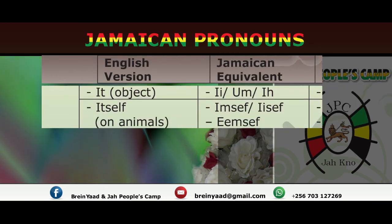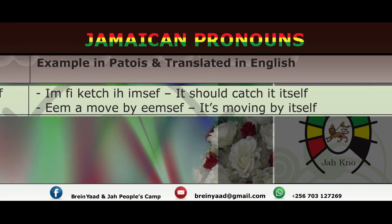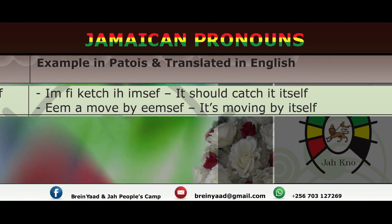"Itself" on animals becomes "himself". "Imf catch it himself." It should catch it itself. "Ima move by himself." It's moving by itself.